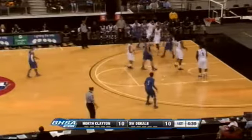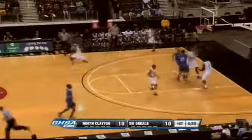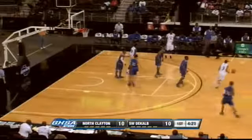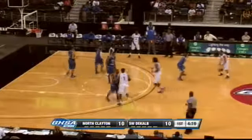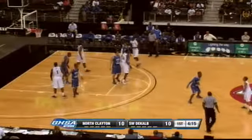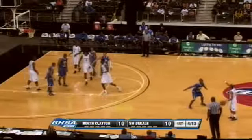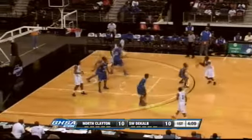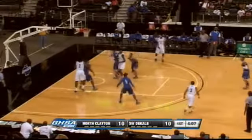Here's Hunt. Going to launch a three, and that one I think somebody got a piece of it, and it's going to fall short. Shaq ends up with a rebound. Throws ahead to Darius Turner. Well, I've seen North Clayton a couple times this year, and when they struggle, it's usually because they rely too much on Hunt. We've seen Hunt take, I think, at least 5 shots already here. And it'd be better, I think, if they could get others involved.